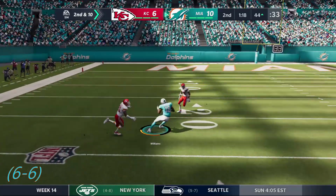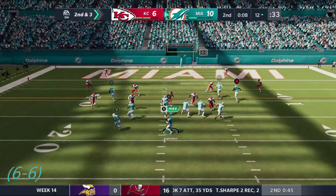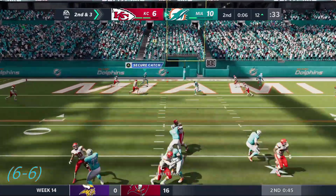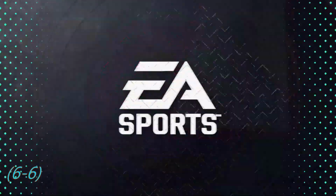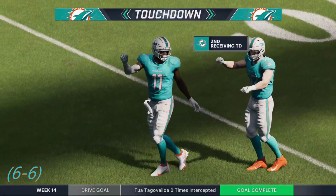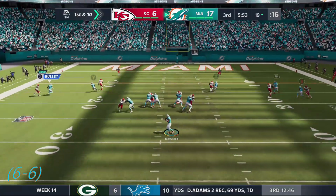Right back to Williams, and this time he's got him. And he'll be brought in. And again, it's Tagovailoa. He's got it. Touchdown, Dolphins. Devontae Parker, in the final seconds of the first half, and this one number 5.